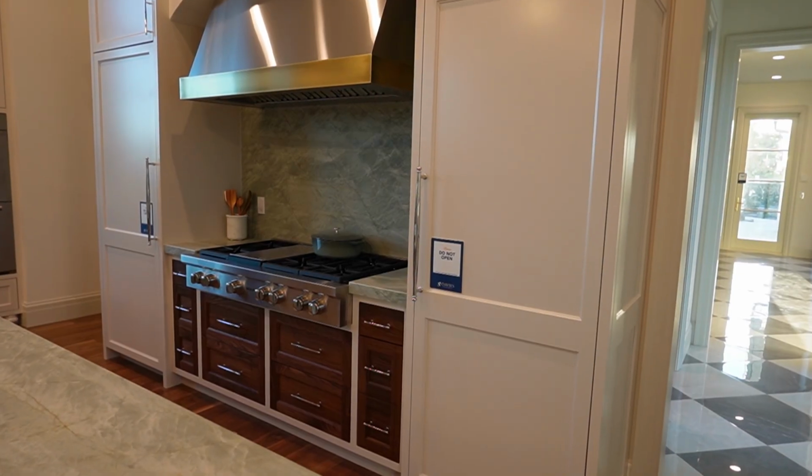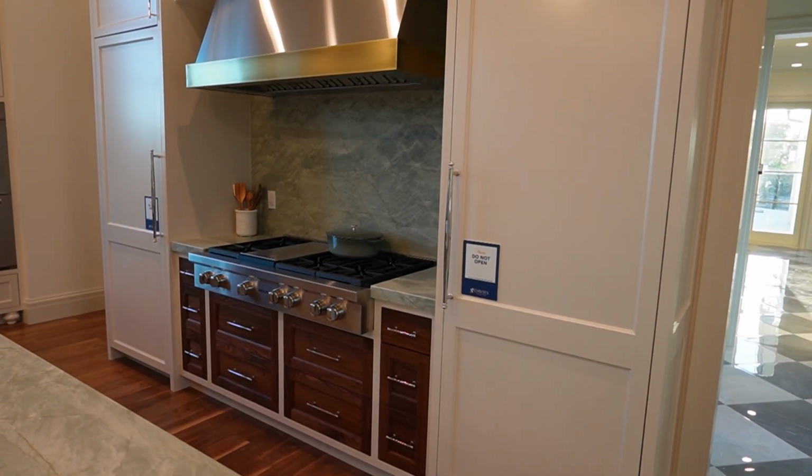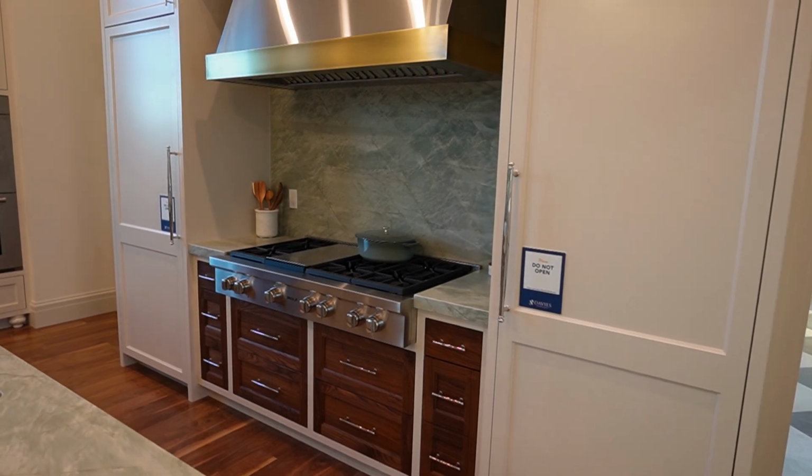But for example, over here, we have inset face frame cabinetry. This is something that we don't see on most homes. And most cabinet builders in the state just simply don't offer that or do that at a high level. What's your experience with doing these types of cabinets, and why do clients choose them?